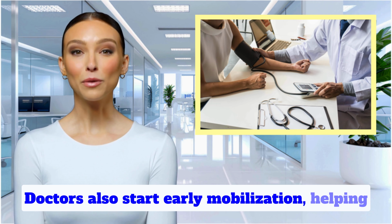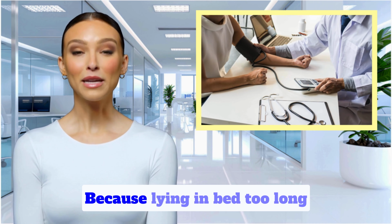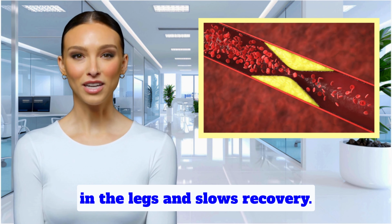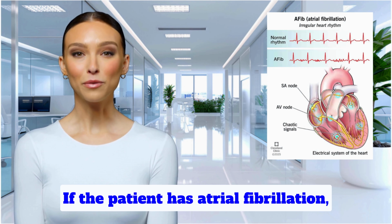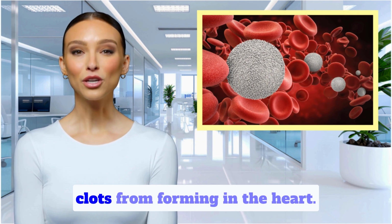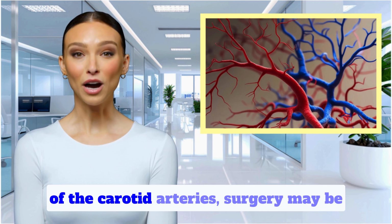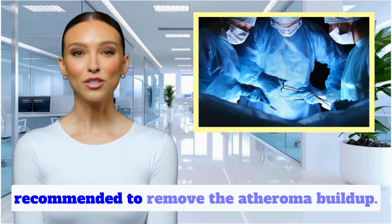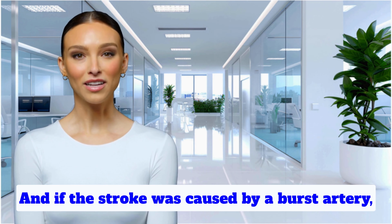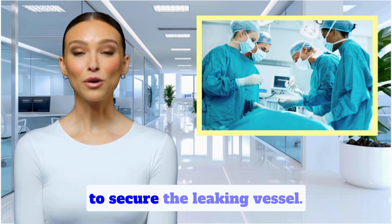Doctors also start early mobilization, helping patients sit up, stand, and eventually walk, because lying in bed too long increases the risk of blood clots in the legs and slows recovery. If the patient has atrial fibrillation, anticoagulant medicines are introduced later to prevent future clots from forming in the heart. If there is significant narrowing of the carotid arteries, surgery may be recommended to remove the atheroma buildup, and if the stroke was caused by a burst artery, such as in a subarachnoid hemorrhage, special operations may be done to secure the leaking vessel.